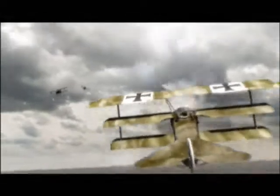The DR-1 triplane, having 3 wings, had an exceptional amount of lift to it. What it allowed the triplane to do was to basically do what's called a flat half-spin or an uncoordinated turn.